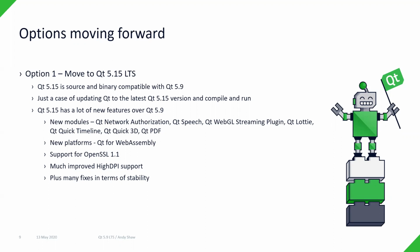Also, an added benefit of using 5.15 is that you have a lot of new features that are introduced over 5.9. Some of these have come in the releases in between, but some of them are also new in 5.15. So we have a number of new modules, like Qt Network Authorization, Qt Speech, Qt WebGL Streaming Plugin, Qt Lottie, Qt Quick Timeline, Qt 3D, and Qt PDF. I won't go into details of those. Those are available as part of documentation, and some of the presentations during the virtual con will also touch upon a couple of those modules as well.